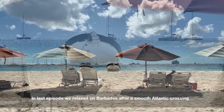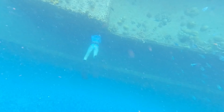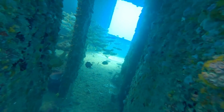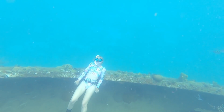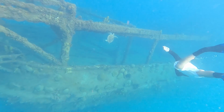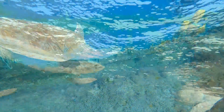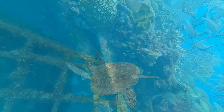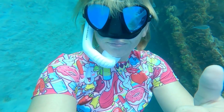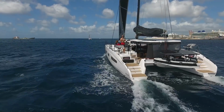In this episode, we are going to cross from Barbados to Martinique after a nice relaxation on Barbados. Tomorrow morning we will cross to Martinique, which should be a day sail.